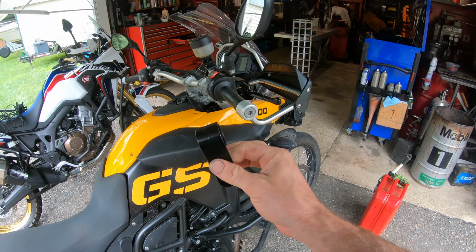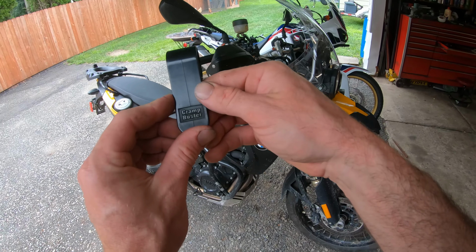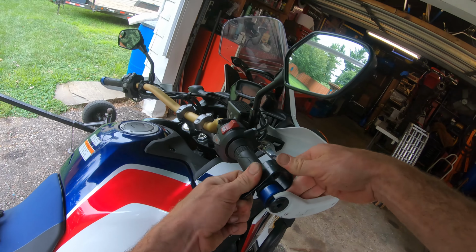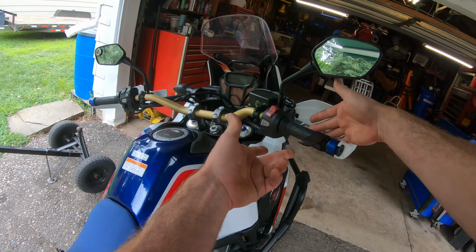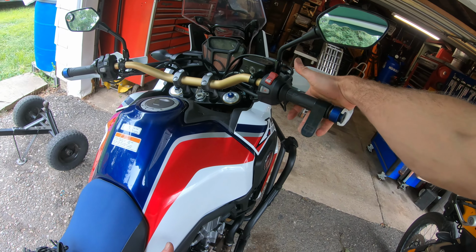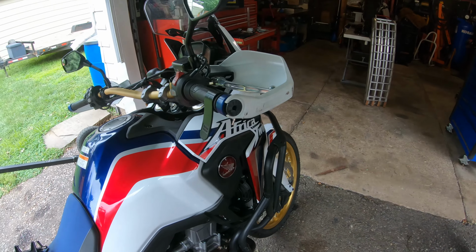So things really come in handy. Keep your wrist from cramping up. Hence the cramp buster. Yes. Drop that on the Africa Twin. Boom. Just like that. So your palm rests on it, and then if you're not using it, you just fold it forward like that and leave it where it's pretty much out of your way. Of course, it pops right off too if you want it out of there.